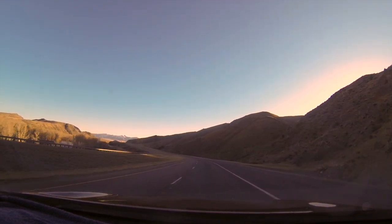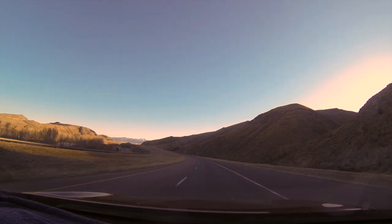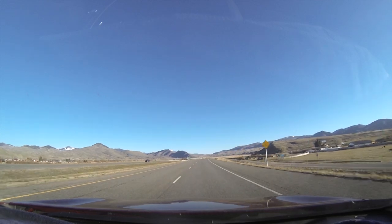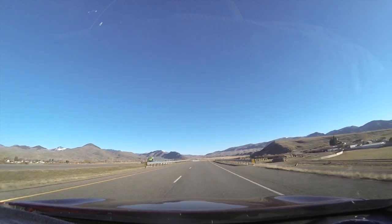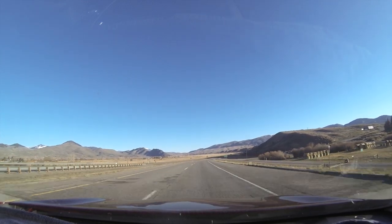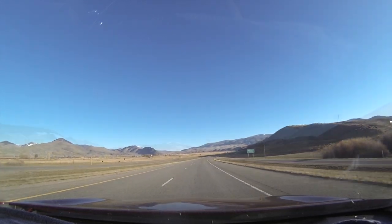Boy, early morning on this drive, we're heading straight north, and the sun's kind of behind us, and it is just perfect. Look at them mountains, how the sun glistens. Nice blue sky. A little chilly. It was almost freezing this morning. Had a little frost on the windshield.